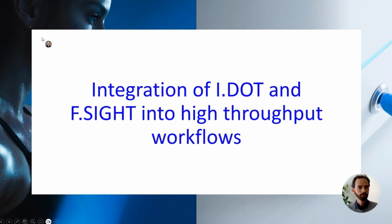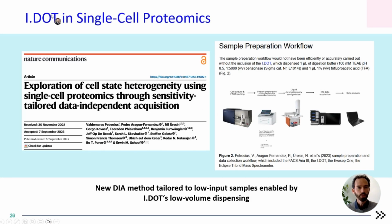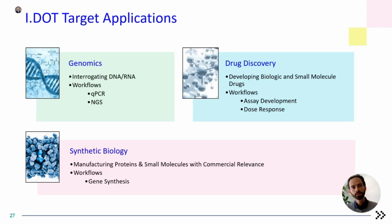So first of all, for our proteomics audience and in connection to Christoph's talk, I wanted to quickly mention this publication from 2023, where the I.DOT was also integrated in a single-cell proteomics workflow. In this work, a new DIA method was developed, including low input samples and low volume dispensing, where the I.DOT became very useful.